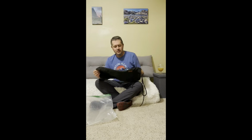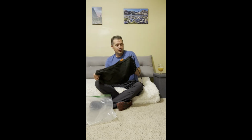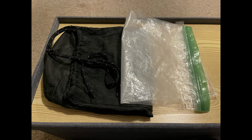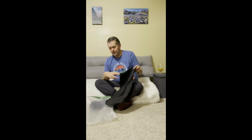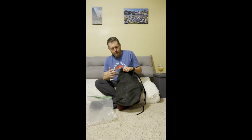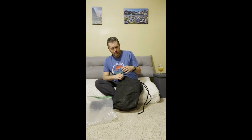So this is an expensive piece of gear. It runs over, I think, 110 bucks maybe, but it's light. It's 8 ounces as opposed to the 3 pounds you're going to have with a bear canister. And then it has the tie system up on top. This is not odor proof, and it's supposed to be so that no little rodents or anything can get inside.